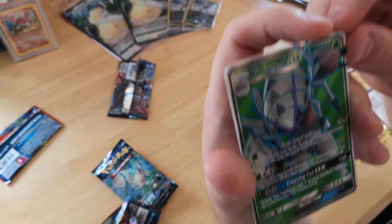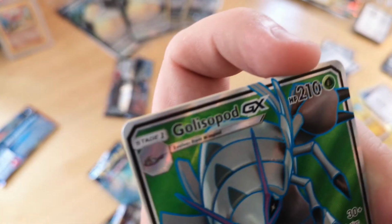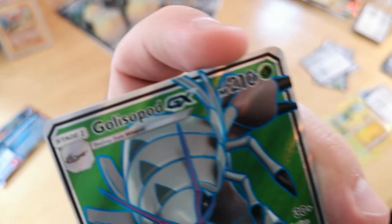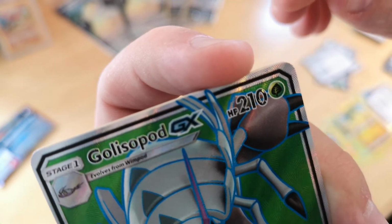Oh my god, look, it's an arrow card. Oh my god, look at it. Look at the HP. Oh, nice. Actually, I just started collecting arrow cards, so this is really awesome for me. Nice. Well, there goes this pack opening.